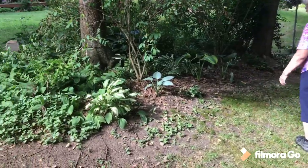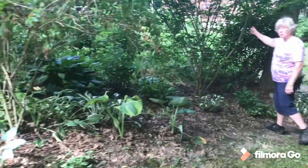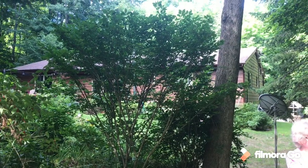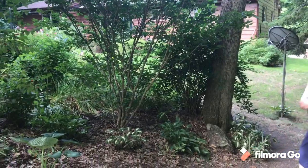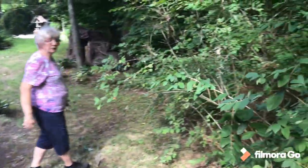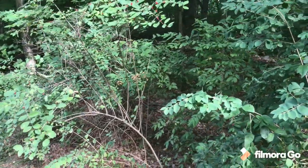This is the back of that center bed. You can see how big the burning bush is. I brought this from Toronto, believe it or not. We've been here 16 years now. And these are just natural honeysuckle. There are white and pink and yellow, and the white ones turn yellow as they fade.